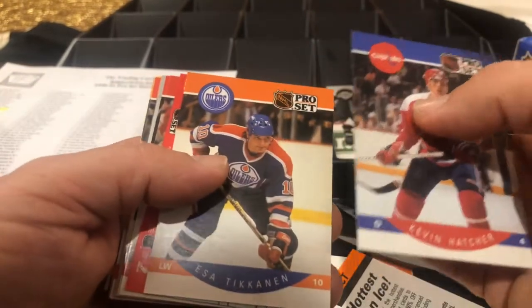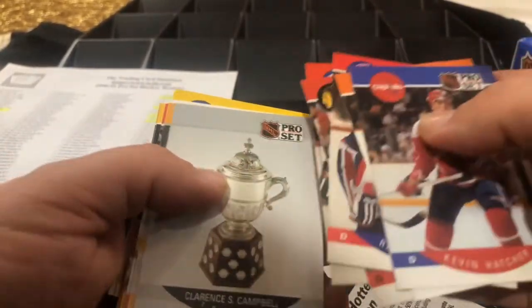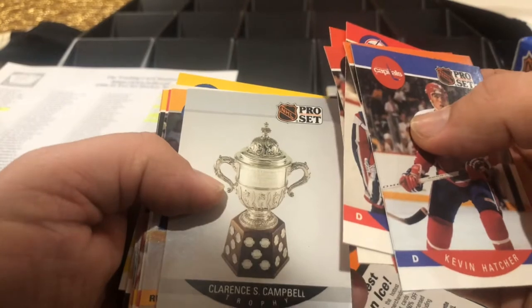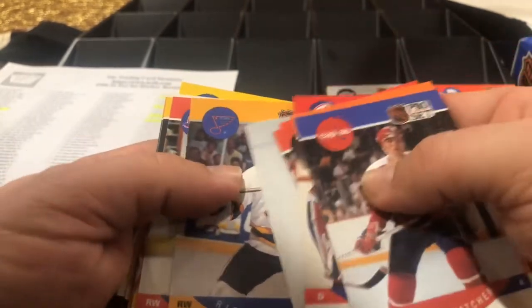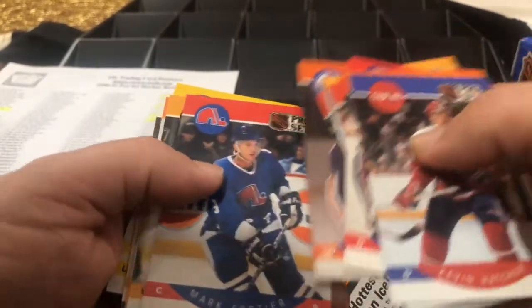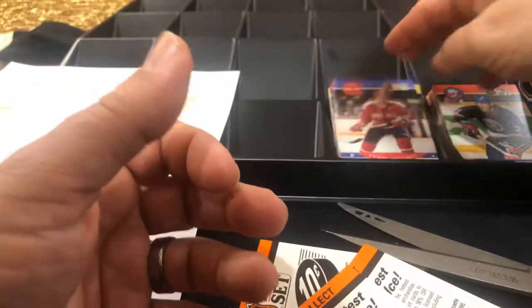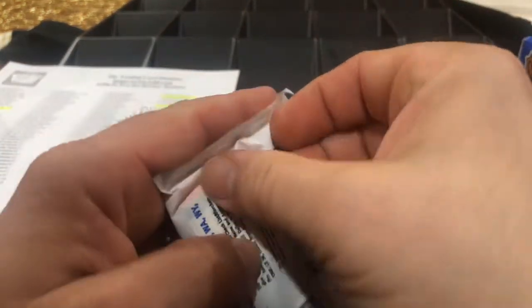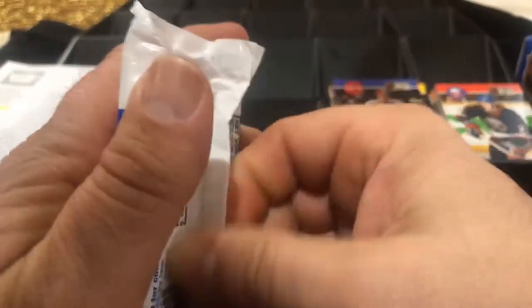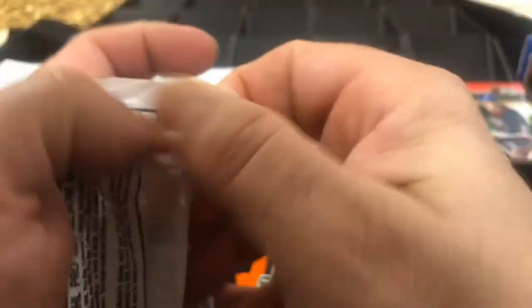There's Kevin Hatcher, Tikkanen. Andy Carlisle. Campbell Trophy. Rich Sutter. Three million Sutters that played hockey. Guinness. I'd like to see the Roenick or Modano rookie.